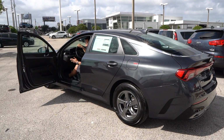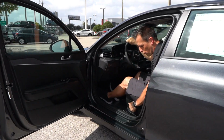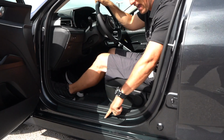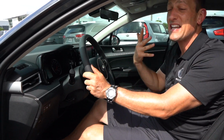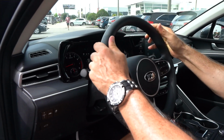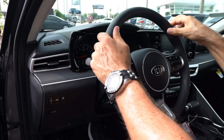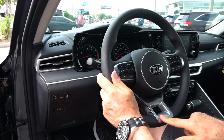All right, guys, business time. Behind the wheel, you can see you have your manual seat controls, which is nice. I like the way it says K5 on the sill here. And then steering wheel. Steering wheel is a great size. Being an LX trim, one of the entry-level trims, it does have that rubber material. Go higher up the food chain, you're going to be able to get your leather on the steering wheel. The brushed aluminum silver look is tasteful.